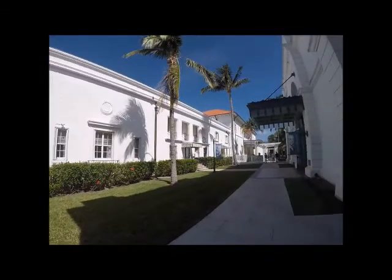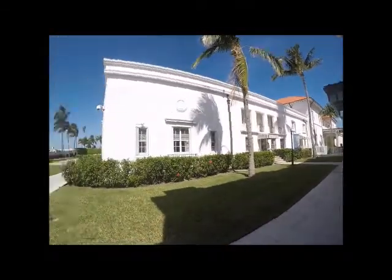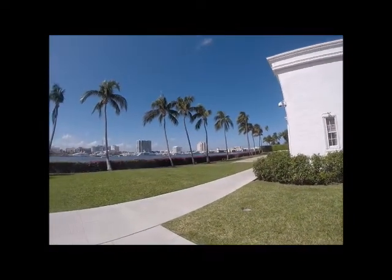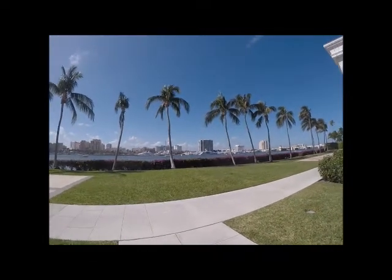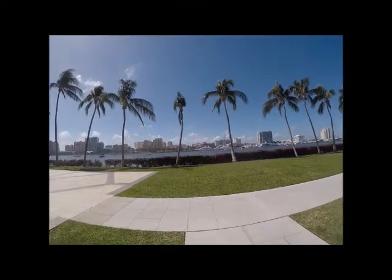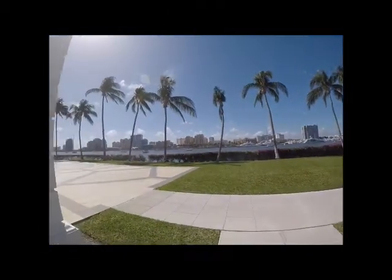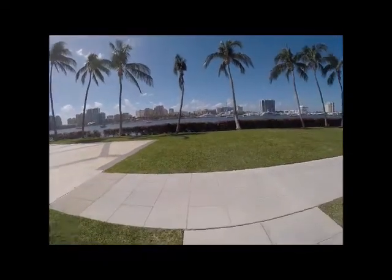This is the back of the home with part of the hotel that was still left. And it's right on the Intercoastal Waterway. Absolutely gorgeous views of some very expensive yachts. I should come down and anchor here. Actually, it looks very beautiful to do so.